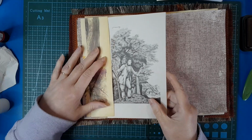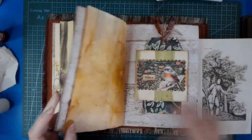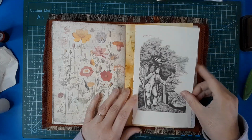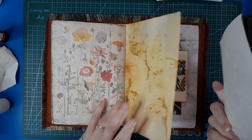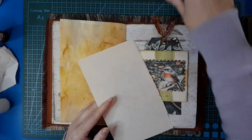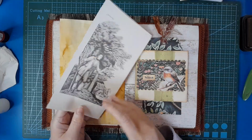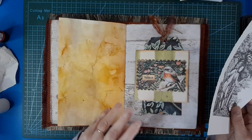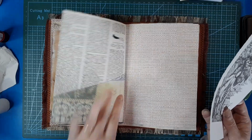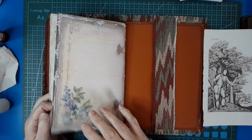So what do I want to do with them is the thing. They're quite large. We can cut them down. I'm thinking maybe a tip-in. Also blank on the back actually. Yes. But they're super thin, like very thin. We could do one as like a tip-in somewhere. Let's go to the back.